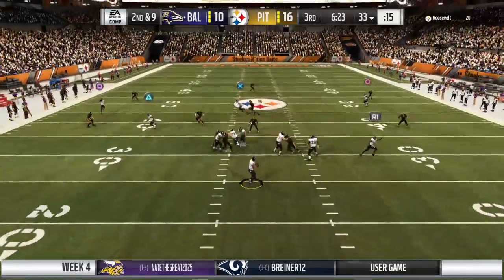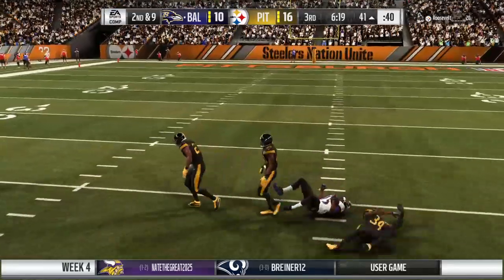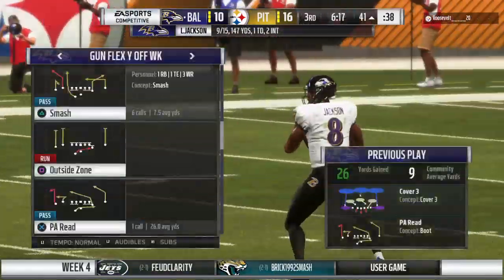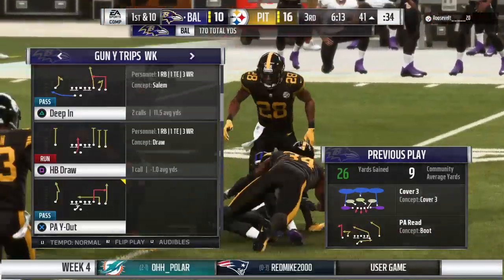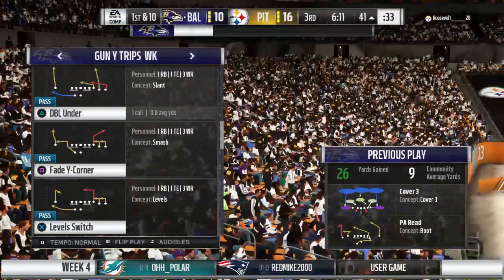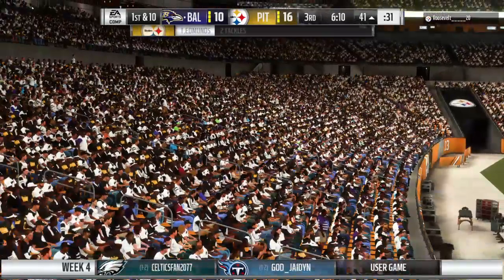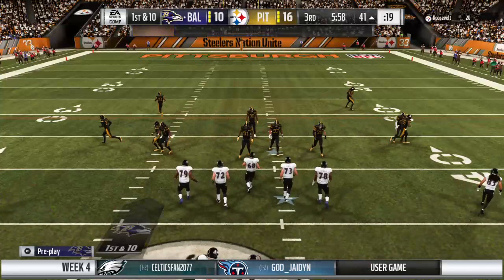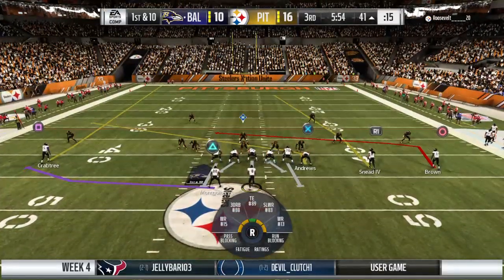Jackson now off the bootleg. Crabtree with it over the middle. And he'll have it past midfield almost to the 40 before being taken down. A good pickup there, 26 yards. This quarterback now 9 of 15 throwing the ball, 60%, and it's 1st and 10.